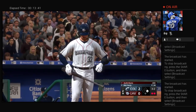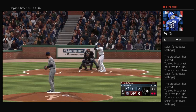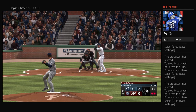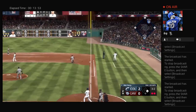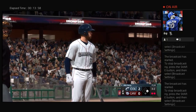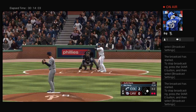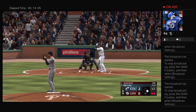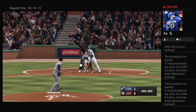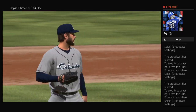Great RBI spot here. Just got to stay focused on the pitch. The runner will be in motion, so something in the gap should definitely score it. Tying run at the plate. Fouled off again, and it remains 3-2. Three-two on the way. Swing and a miss. And he's down on strikes. And the inning is over.